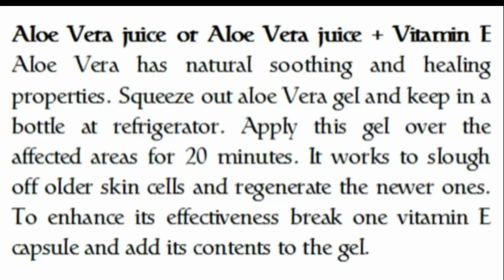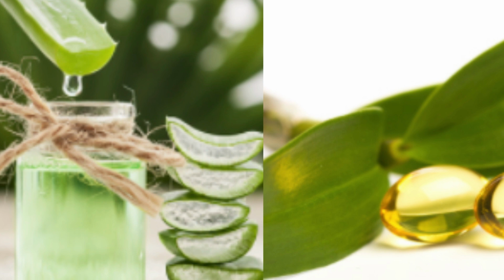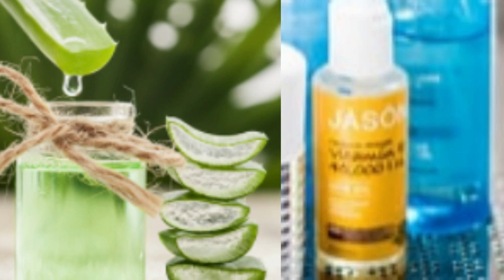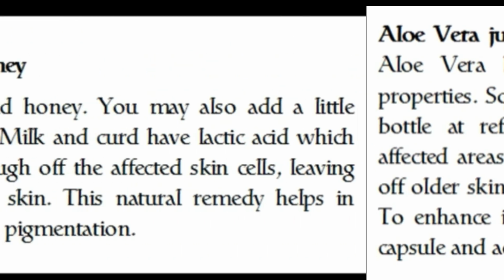Next up, we have aloe vera juice, or aloe vera juice and vitamin E. Aloe vera has natural soothing and healing properties. Squeeze out aloe vera gel and keep it in a bottle in the refrigerator. Apply this gel over the affected areas for 20 minutes. It works to slough off older skin cells and regenerate newer ones. To enhance its effectiveness, break one vitamin E capsule and add it to its contents.